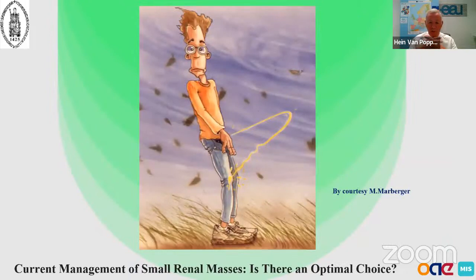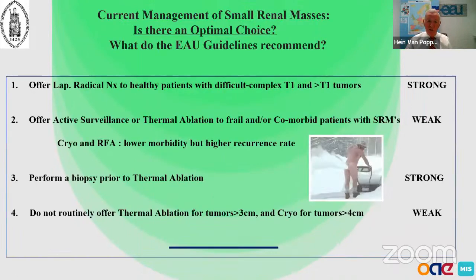I remember that Michael Marberger one day, when I talked to him and told him that I'm quite skeptical about the ablative procedures, said, you cannot pee against the wind unless you wet your trousers. And he's absolutely correct. The ablative therapies are there to stay. But what their place will be is still not determined. So the question that we have posed in this webinar, what is the optimal treatment? I think that we cannot give a solution yet.